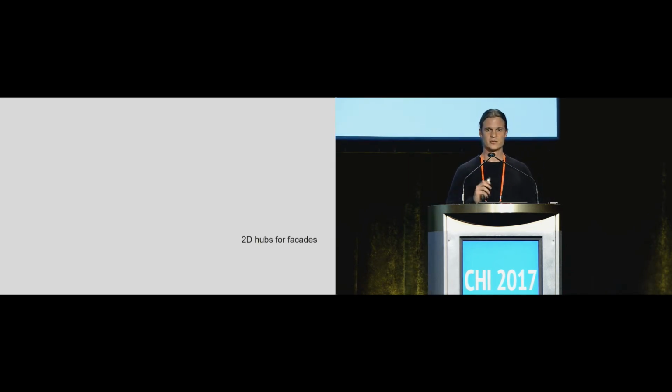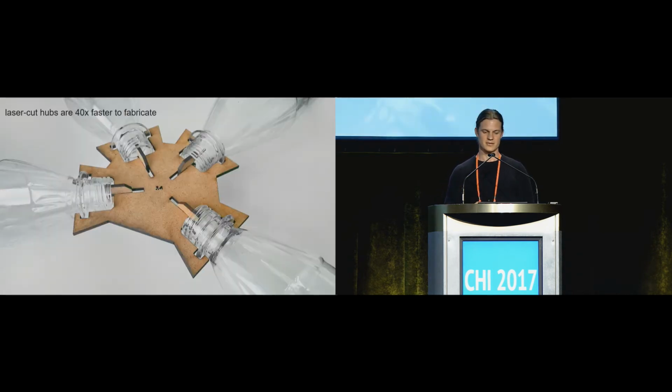And I mentioned the 2D single-layer truss covers, and for that we designed another type of connector which can be produced on a laser cutter approximately 40 times faster, and it saves us a lot of time and material too.